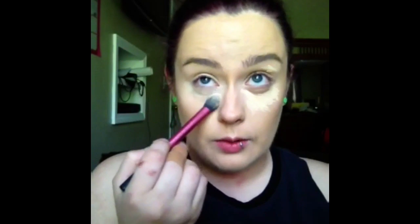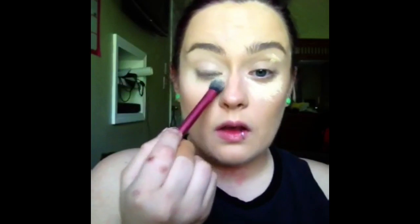Then I am going to use my Laura Mercier translucent powder to set this. So I'm just going to pat out one more time. I'm going to apply quite a liberal amount of powder. This is how I am. Because I don't necessarily like baking, but I do like applying a decent amount of powder under my eyes because it does help prevent creasing.